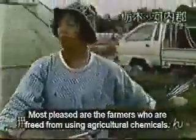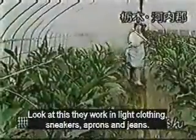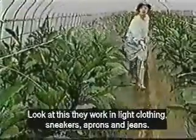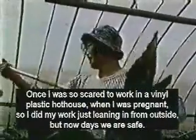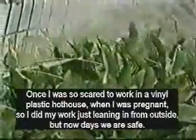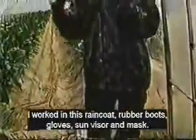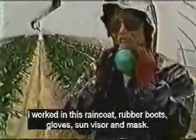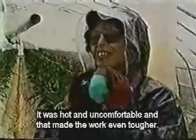The farmers who are freed from using chemicals are most pleased. Now they can work in light clothing, sneakers, aprons, and jeans. I used to be afraid to work in a hothouse when I was pregnant because of the chemicals. Now I feel safe. We asked her to put on the clothes she used to work in when they used chemicals. I worked in this raincoat, rubber boots, gloves, sun visor, and mask. It was hot and uncomfortable, and that made the work even harder.